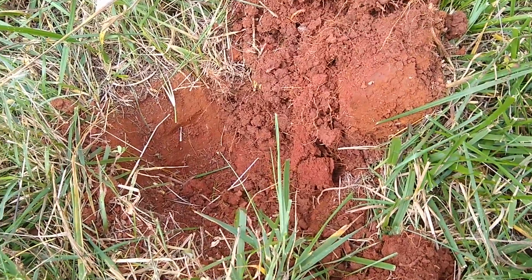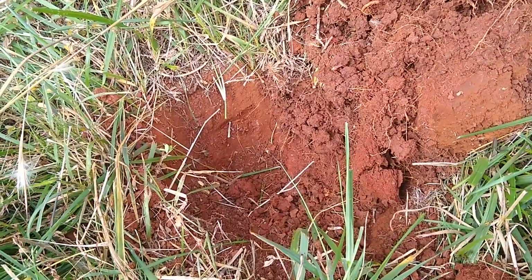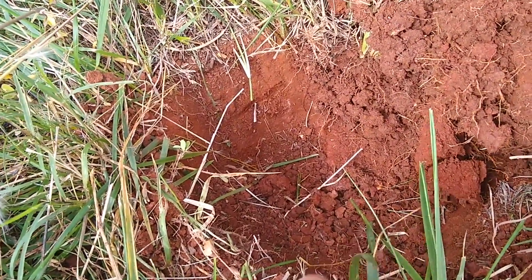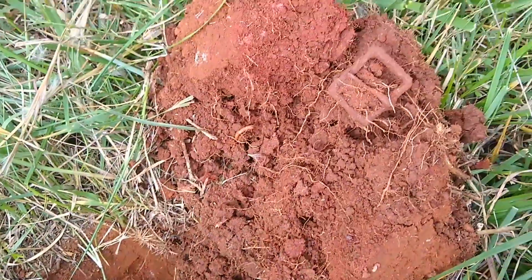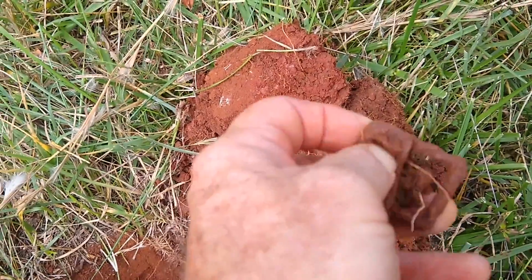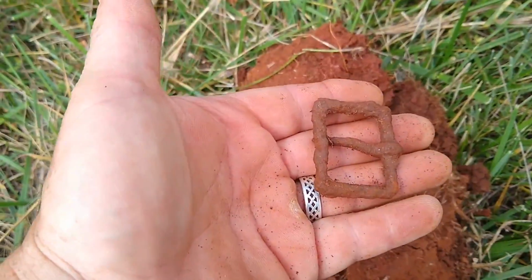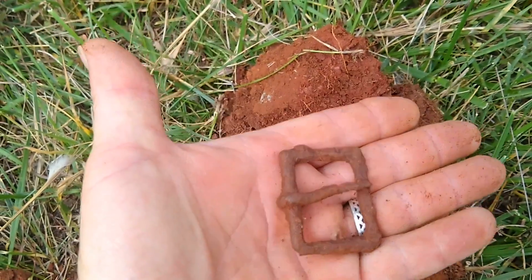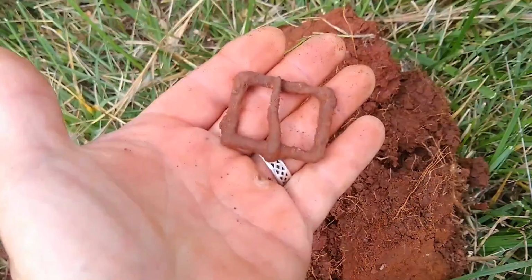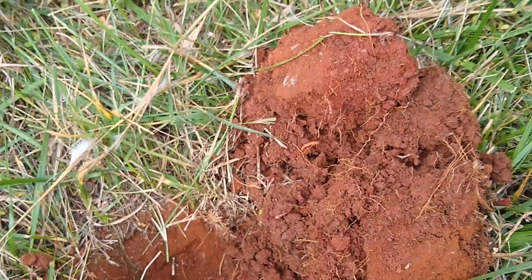Alrighty. Well, I'm back at this property where I've been quite a few times. Went through an area that I've gone over several times. Way down there in that hole. Got me a buckle. That thing's pretty dang old right there, y'all. But that's it right there. I believe it's horse tack, but who knows? But I do know it is pretty old. All right, we'll catch you on the next good hole.